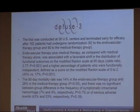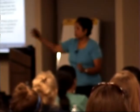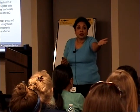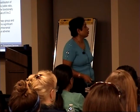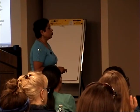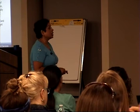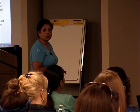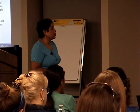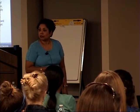It was conducted in 38 US centers, and the trial was so good, FDA told them to stop the trial halfway through. They said it is unethical to do it on patients without the trial, because it was so good on the treatment arm. You can't include the placebo arm in there because that's not good for them. You're killing them because you already proven that it was good, so the trial was stopped. So the 90-day mortality was 14% in the treated group versus 26% in the medical group. And there was no significant difference in the hemorrhage. You would think that you go to Roto-Rooter, you're going to bleed, no? And even the serious adverse events was not any different.